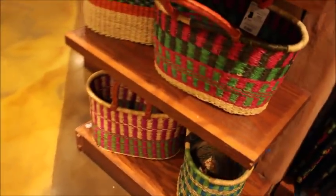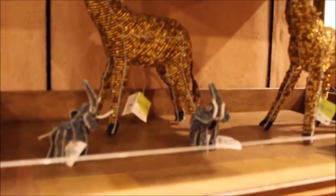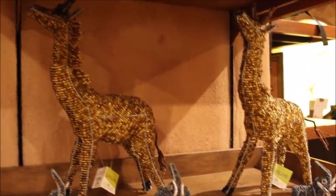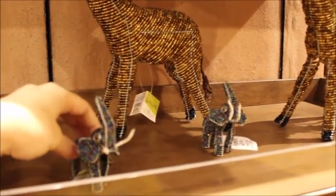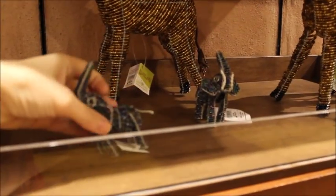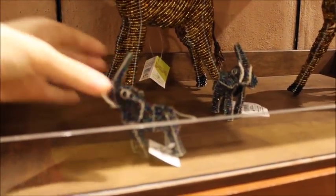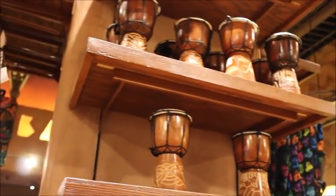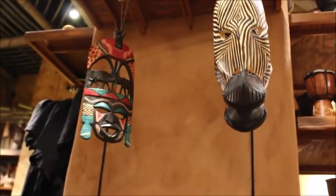What I just love about this store is all of the African specific merchandise. So you see a lot of wood carving things. These are just beautiful. These are all beaded. Sorry, little guy. Beaded sculptures. His tag's underneath him. That's why. There we go. Very cool. Little drums. Here's some masks. Those are really neat.